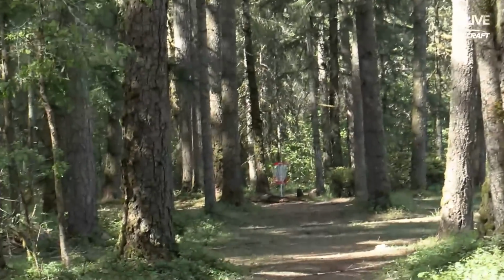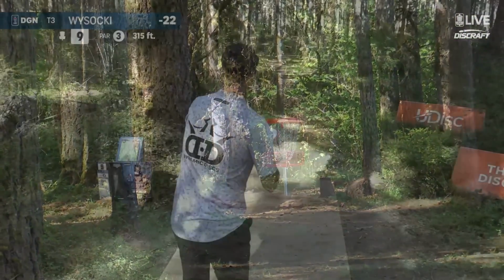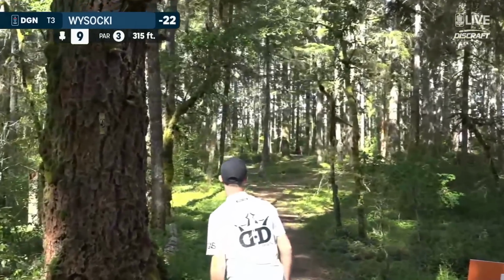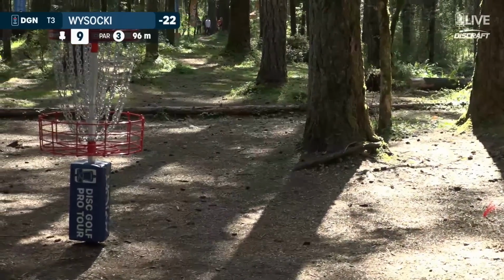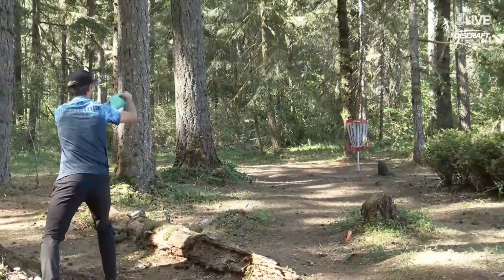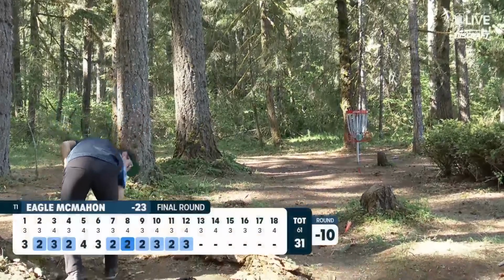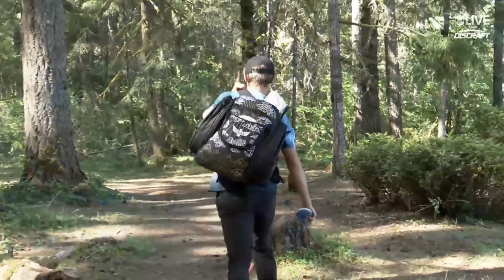McMahon throwing two on 12. You saw the roller drive. There's a birdie. You know, leave early. He kind of stayed in position for that and then just barely avoided it. Rick is going with that forehand, and that pays off for him. Birdie putt for McMahon on 12. So he was actually just outside the circle.